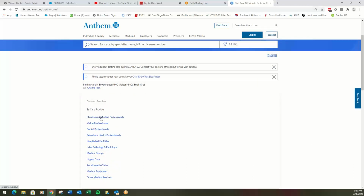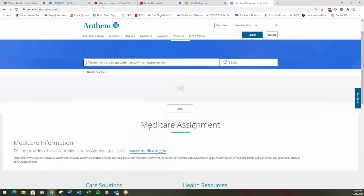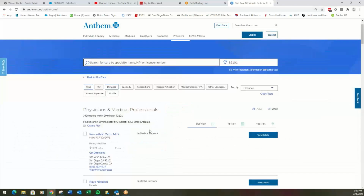We're going to start with physicians and medical professionals. We're going to assume we're looking for a primary care doctor for our health plan. Again, once you get here, you can search by name if you're looking for someone in particular. I'm seeing 3,400 results within 20 miles. So I can make some changes. I can adjust the sorting by distance, A to Z.